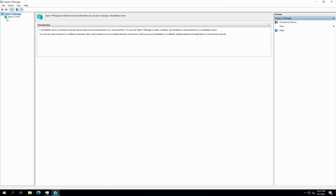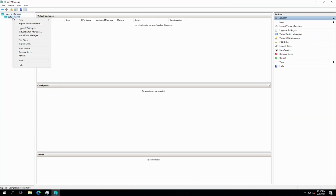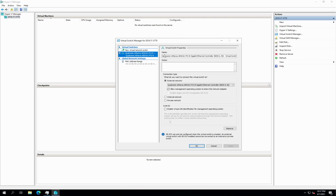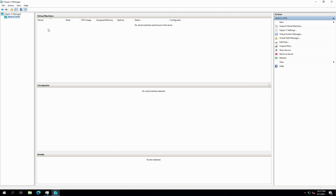And since this is a new install of Hyper-V, the first thing I like to do is rename my switch. So I'm going to call this Gigabit 1 for 1 gigabit and vert. And that'll be connected to the Qualcomm. This is what it created when it installed Hyper-V.